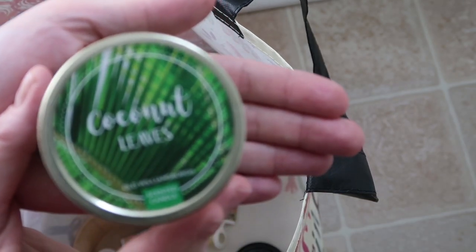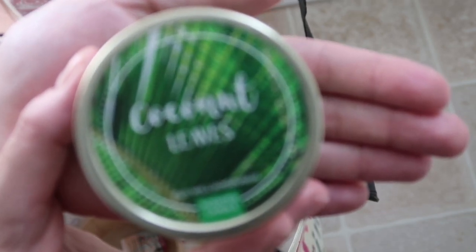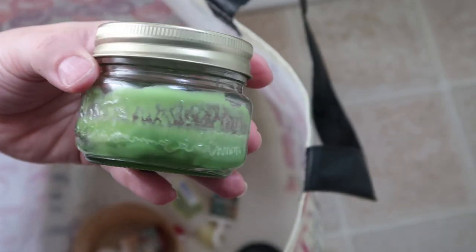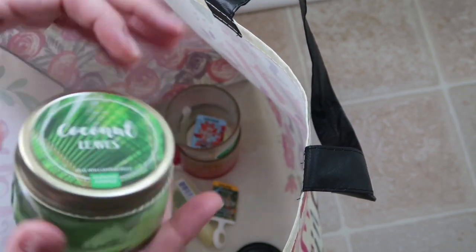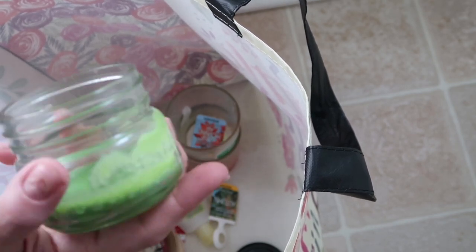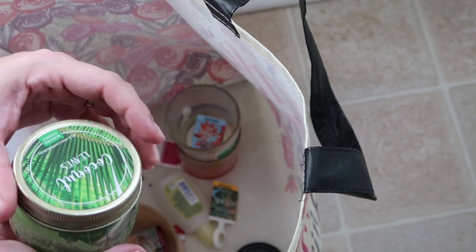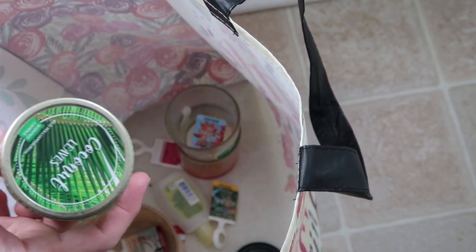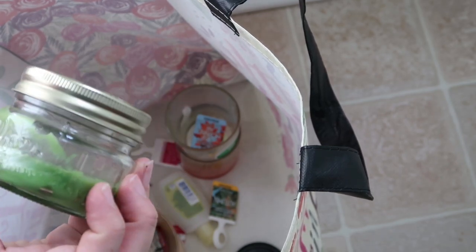Here's another one of those old Williamsburg mason jar ones, and this one is in the coconut leaves. This one smells really good, you guys, and I just burned this one recently because, again, of the green color, so it was fitting with the fall and Christmassy theme in the kitchen. It smells really good, but this one burned horrible. Although it looks like it burned in the center, there's so much on the side. So I wasn't really impressed with the burn, but it had a really good throw, so for $1 from the Dollar Tree, I wouldn't complain. But like I said, I wasn't really happy with the way this one burned down.